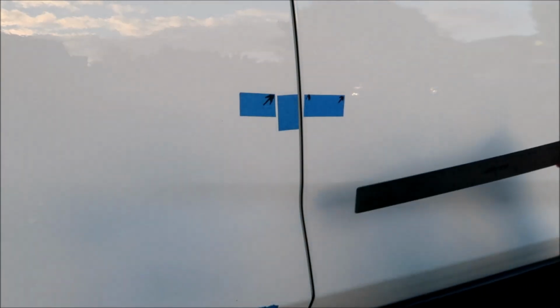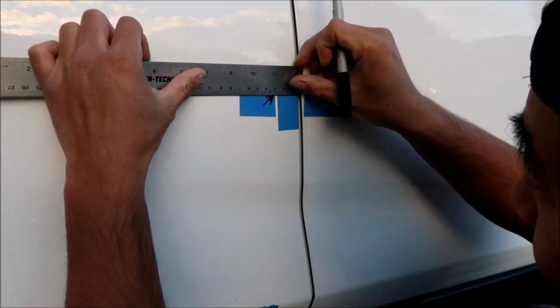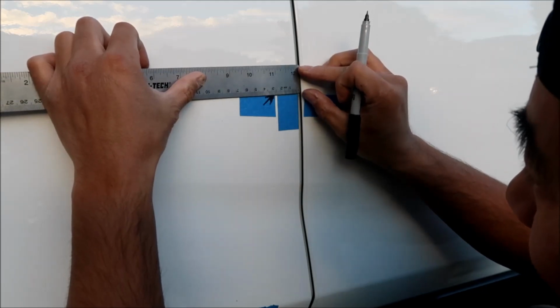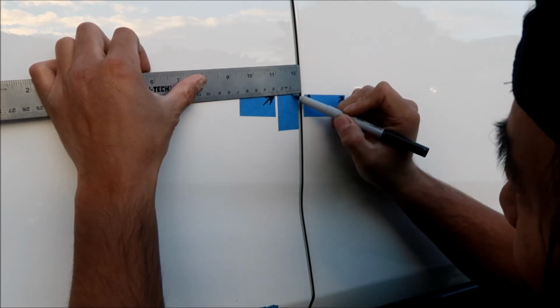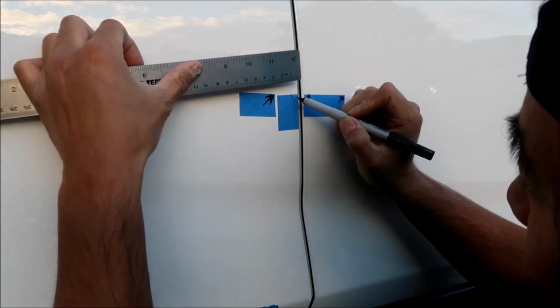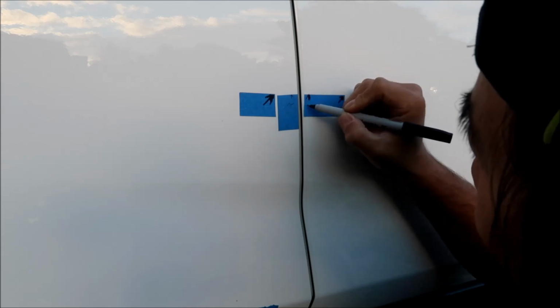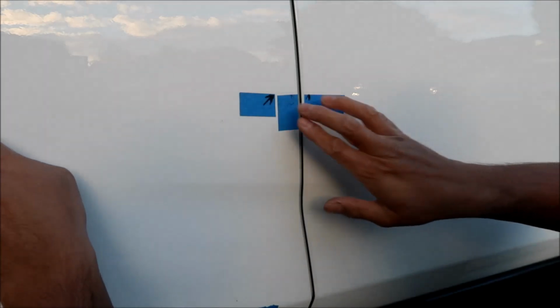Okay, so this other one is going to be 7 millimeters, so we're going to measure. I put another piece of tape there. I'm going to line the ruler up to the edge here and measure off 7 millimeters, which is right here. 7 millimeters, 8 millimeters. So that's how far it's got to be. Well, we're lining it up with these here. So hopefully that makes a pretty straight line.